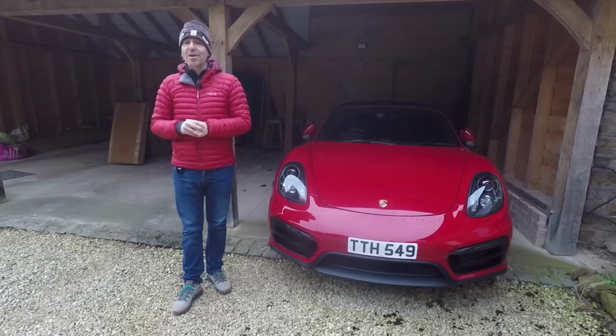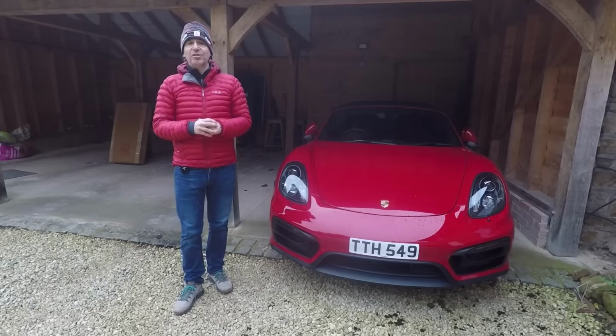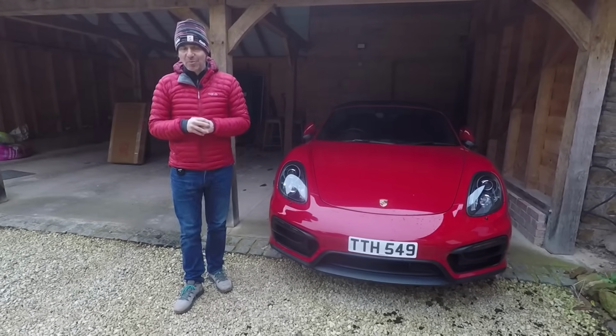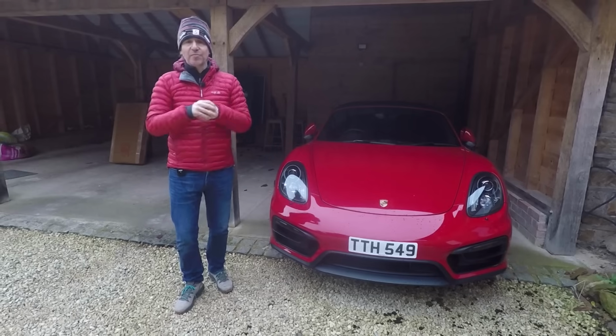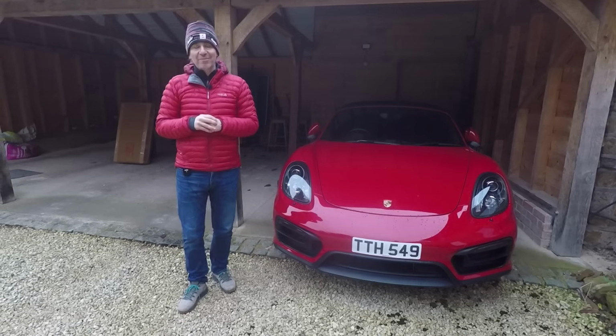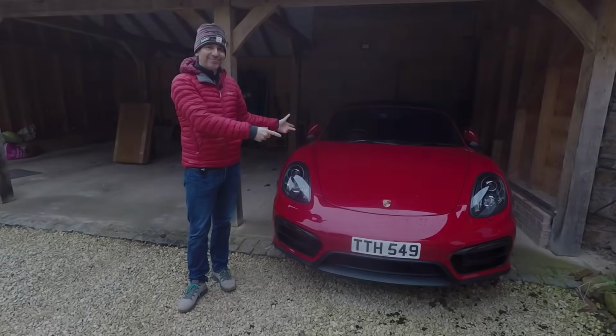I also want to show you a couple of cosmetic modifications that I've already made, one of which is relatively minor, the other relating to the wheels is actually quite a big modification. But I also realised I've not actually given you a proper tour of the car. So let's get started by having a closer look at my Porsche Boxster GTS.